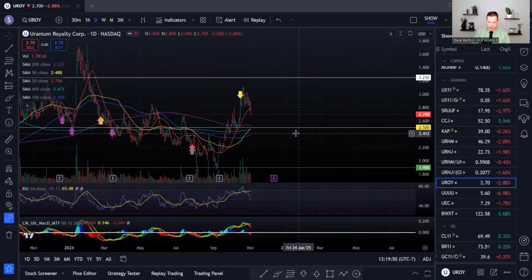UROY is down 6.6% for the week. We got support around $2.50. If it gets down to this green line of like 190, I will be buying more. But there's a lot of confluence of support right here around this $2.50.